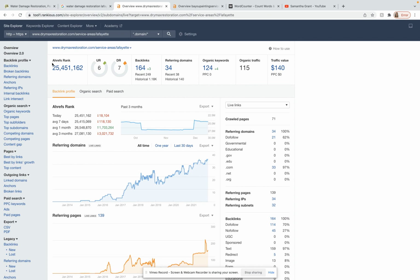So see right here, I typed in the competitor that we were just looking at, and I can see that they have 164 backlinks from 34 different domains and are ranking organically for 124 keywords. And so I can take a closer look and see which keywords those are.